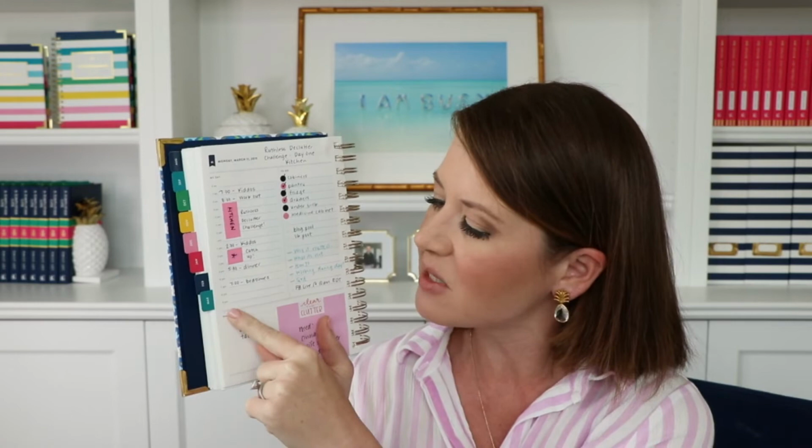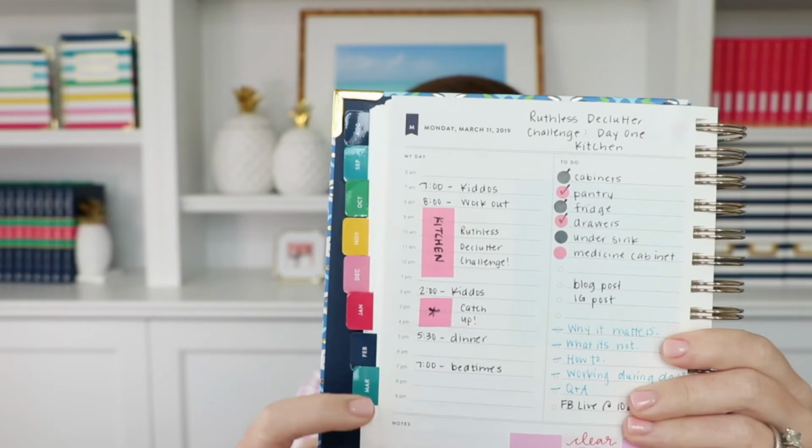Over here, because our schedule goes from 6 a.m. to 9 p.m., what I do is write the time that I have to do something and then a dash and then what it is, okay? So if it's 8:30 or 2:15 or whatever, you write it and then a dash and then whatever it is. I will also sometimes use washi tape to block out long blocks of time for certain things. During this day, I was doing the Ruthless Declutter Challenge and I was blocking out a couple of hours. And so I did that with the washi.